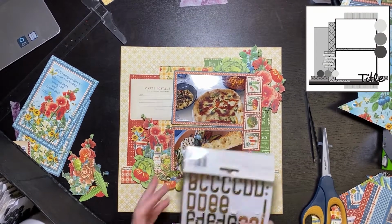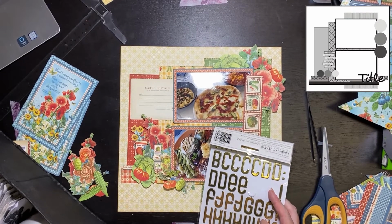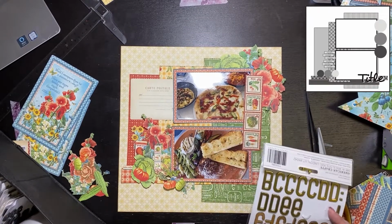Now I'm thinking about my title. Why I've gone that direction without having glued a thing down, I don't know. But in my head, I'm going, I want my title.